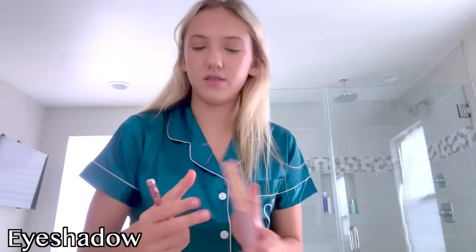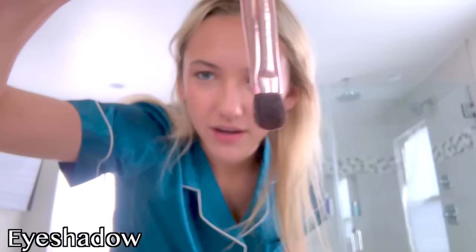Then I do my eyeshadow. So I grab like a brush. It kind of looks like that. I just put it under my eyes.